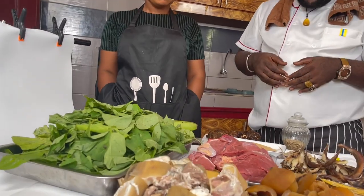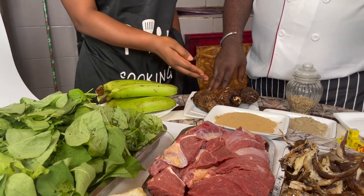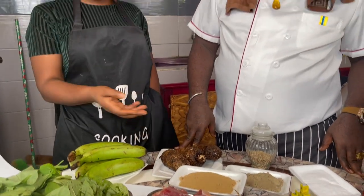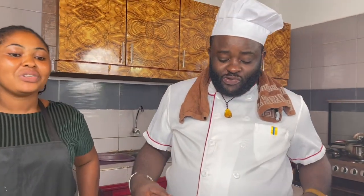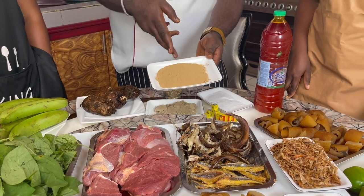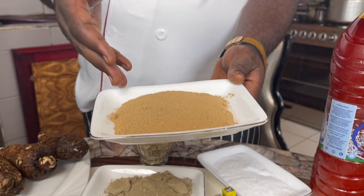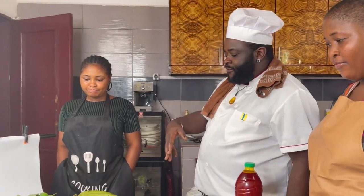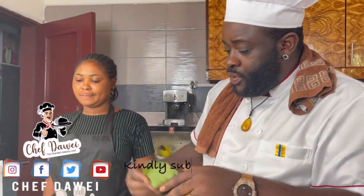So what do we have, Lone? So we have the banana for the achu and we have the cocoyam. So what do we do with this? We need to boil the cocoyam and the banana, then we mix together and we pound. And that's the achu, right? Yes. Now this is already a blend of achu spices. We have a blend of different achu spices that we have put together. Right here we have what we call country jamanjama, huckleberry.